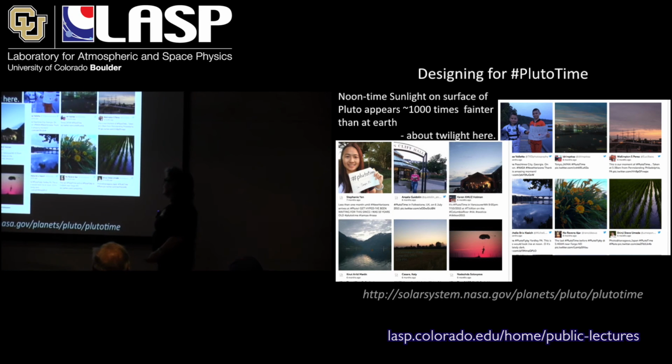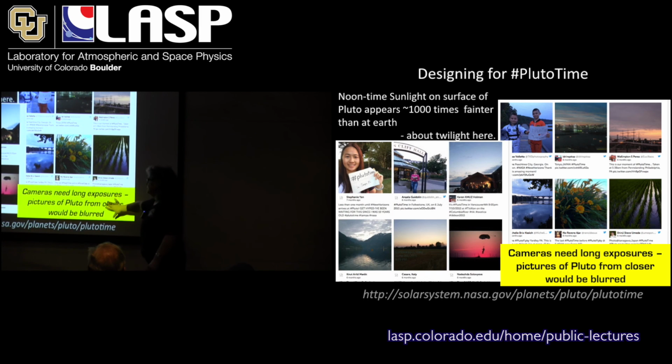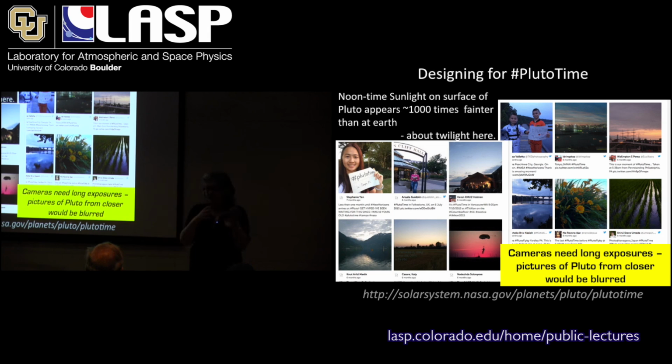But that means that we have to design our camera exposures so that we could go closer, but moving at that speed with long exposures, we'd get a smeared picture. So we design the exposures, and the distance, so that when we take a picture, we get a clear, unblurred picture with the right kind of exposure.